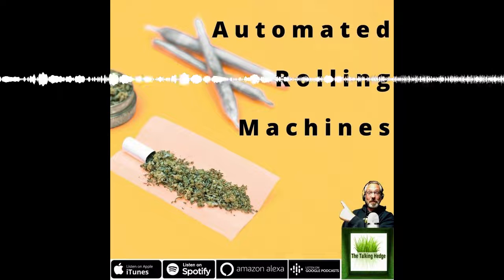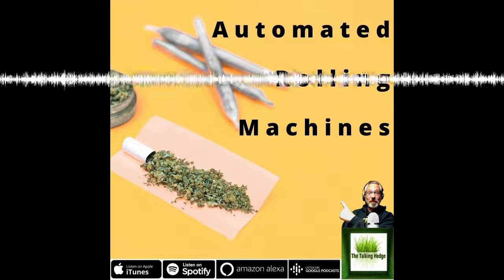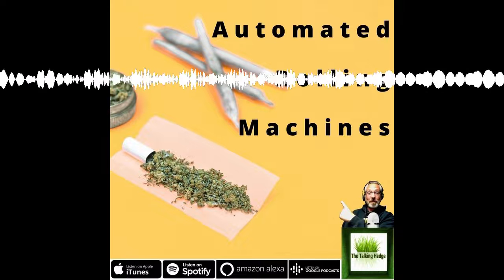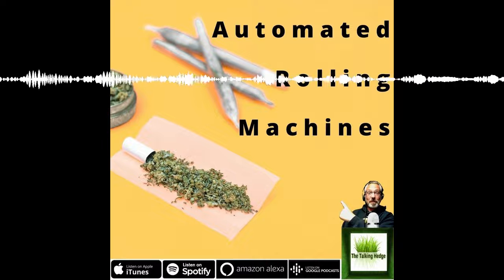This one looks like there's pre-ground, drops into a filter. So it's the same, although that's way too fine. And that's what a lot of them do. They pulverize it to the point where it's way too fine. That's not going to produce a very good pre-roll, even if you have a tamper, because, oh man, it's just like sawdust. It just shoots it in there. Nope. That's not going to work for me.